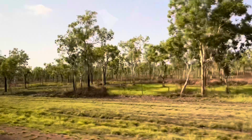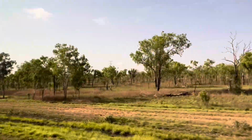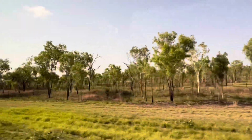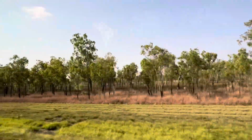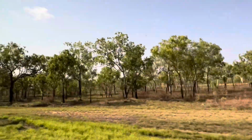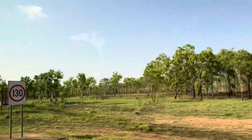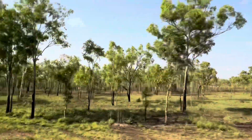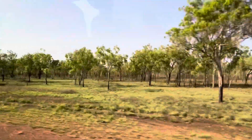And when the federal government took over the Northern Territory in 1911, they promised to build the railway line from Darwin to Adelaide, and later the railway line was extended to Katherine, which reached Katherine in 1917 and reached Larrimah in 1927.